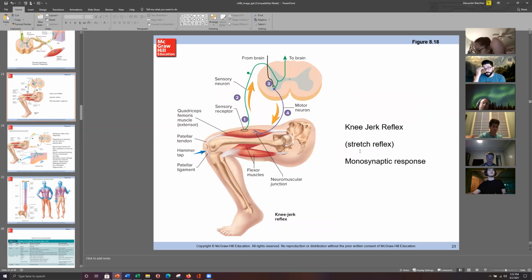So we've got a couple different examples of reflex arcs. We have this one, which is what's called a stretch reflex. These are pretty cool. Inside of our skeletal muscles, we have these specialized kinds of motor neuron receptors.